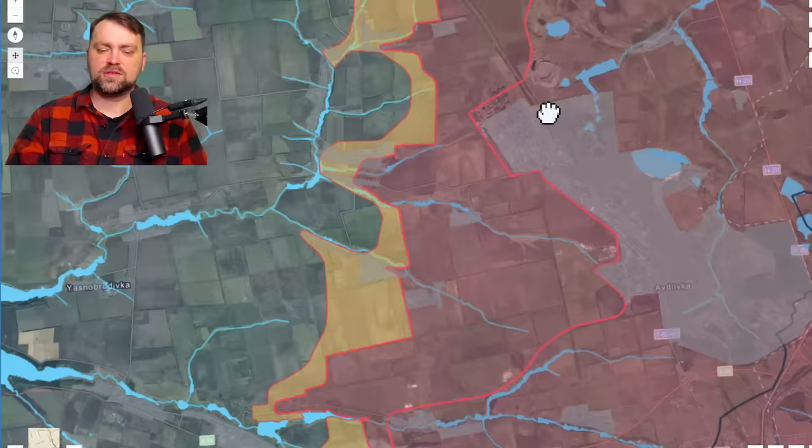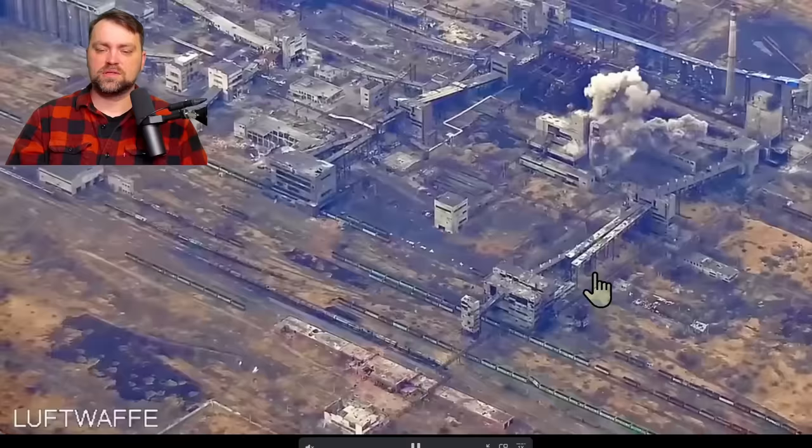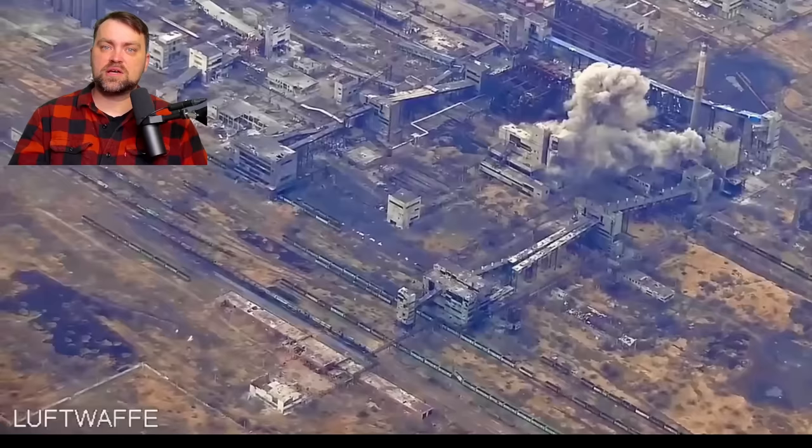I think that you remember this Kaksahin plant on the northwest part of Avdiivka. Well, now it's time for Ukraine to target this area because Russians took the position. This is the plant filmed by a Ukrainian drone and it was targeted by JDAMs. Ukraine may also use the gliding bombs. Plus, our guys already were there, so they know the vulnerable places of the station.